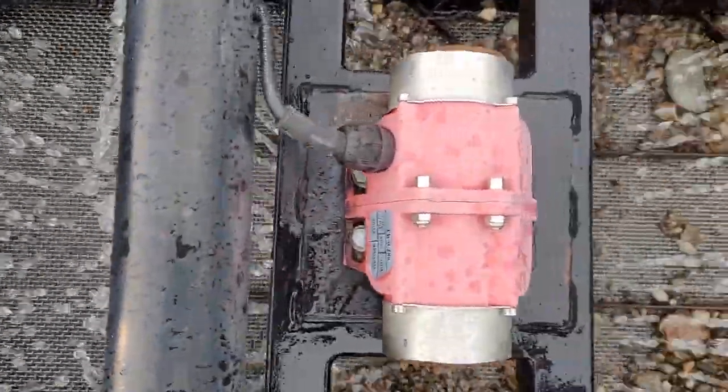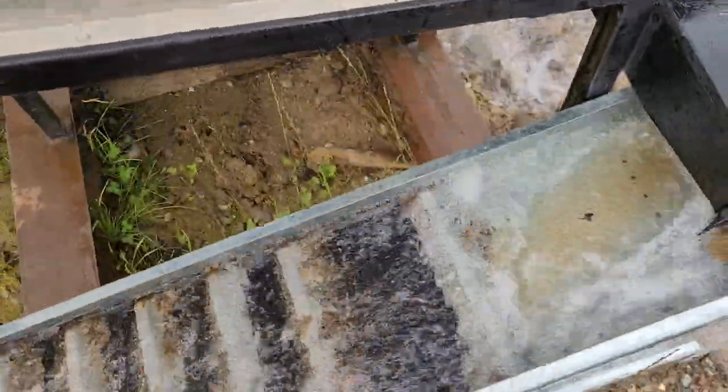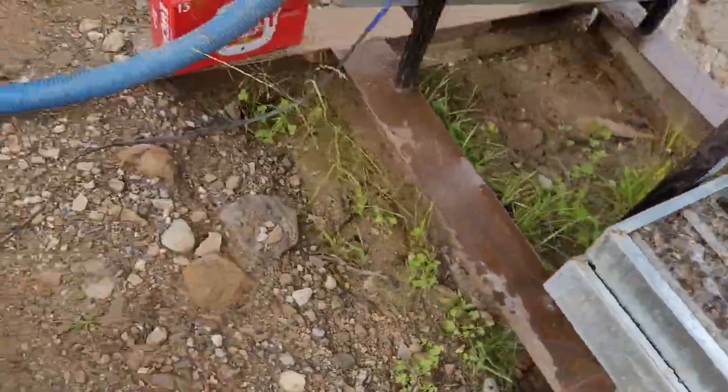For the final clean out, I use a homemade shaker deck system I built from scratch. As the material is fed into the unit, it classifies 2mm minus through a Devon Gold Vortex matting. Anything larger falls into the nugget sluice.